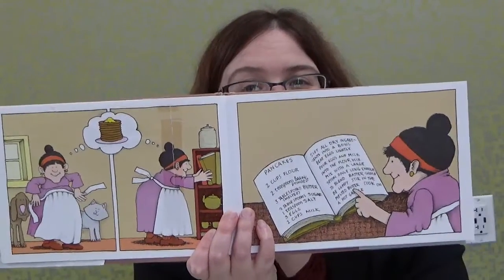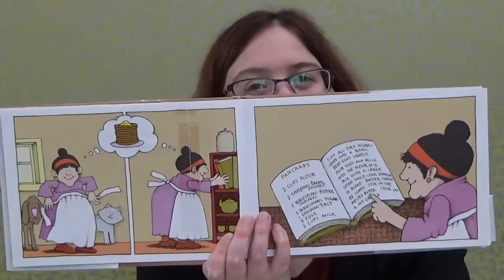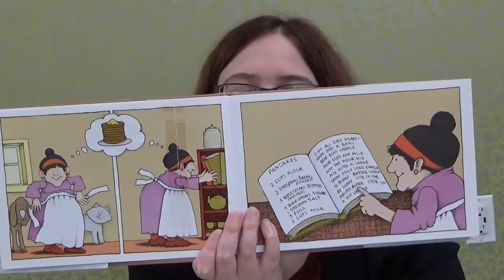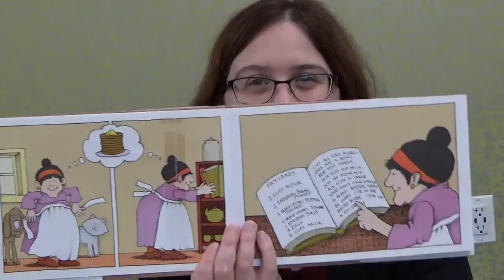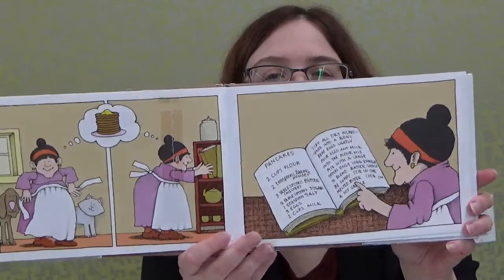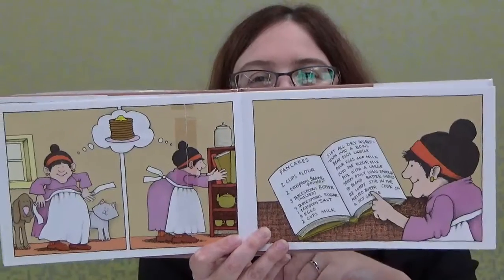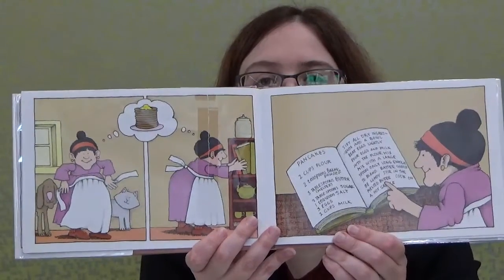Has any of you helped your mom or dad cook before? Do you use a cookbook to help? If you do, that's good. Many people use cookbooks to help with the cooking. I still use cookbooks to help. But can you take a look at the book and see what's in pancakes? Looks like there's a lot of ingredients. We have milk, we have butter, we have eggs, flour, baking powder, all of that good stuff. Well, let's see what happens.